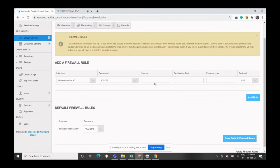So under the firewall option, you can also allow accept and drop. Accept means you can whitelist the IP address, so your VM will be accessible via the mentioned IP address only. You can also add a range of IP addresses. And another option is drop. If you mention this, it will act like a blacklisted IP address.